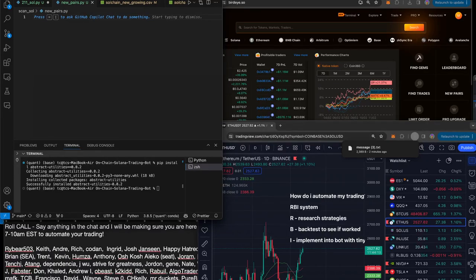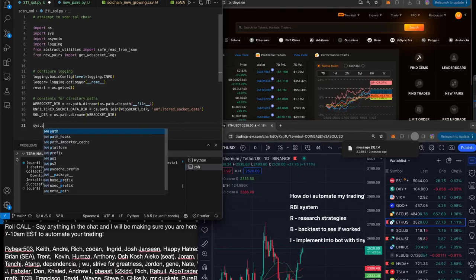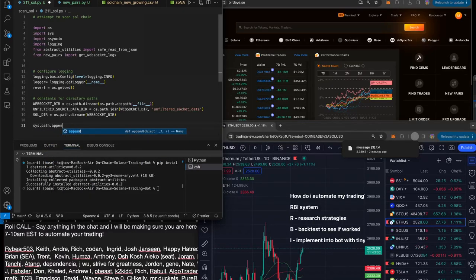Well, let's finish this code here before we finish new pairs, because this might take a bit of time, but we got time because time is irrelevant. So let's go ahead and say sys.path.append and revert.